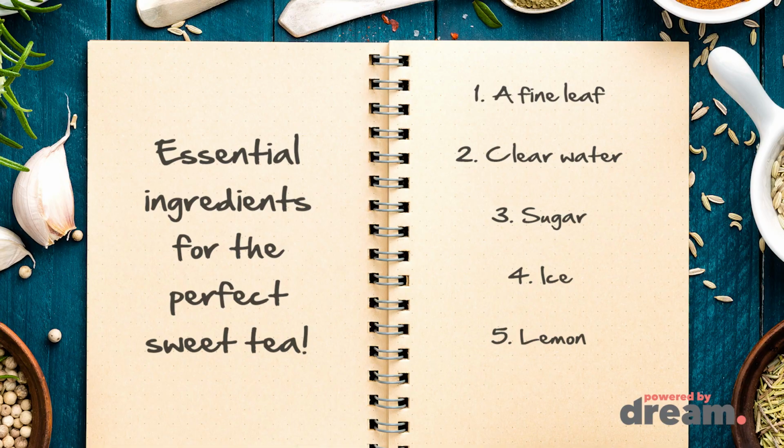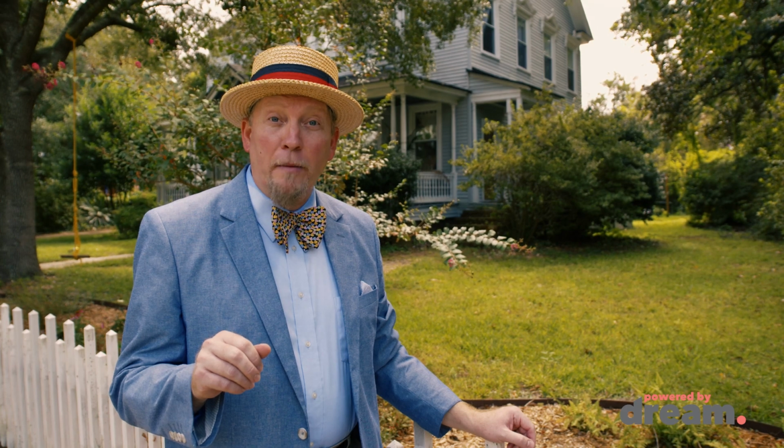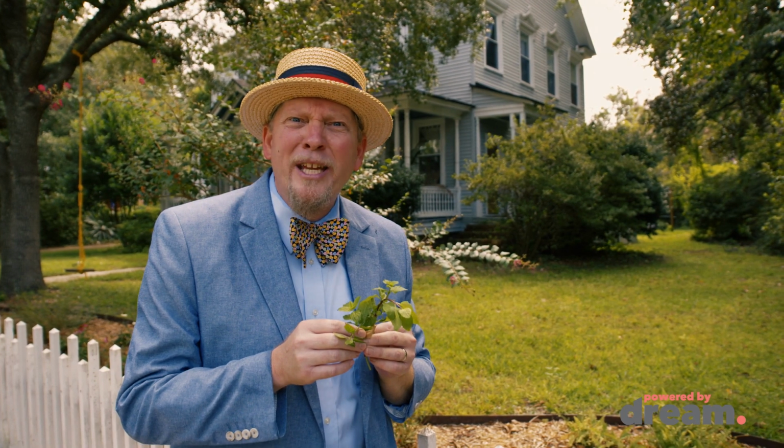What, you don't like lemon? That's okay, they sell boiled peanuts and liver pudding. You're gonna need some mint. And if you don't have any, you do what I do. You just reach across the neighbor's fence and steal some of theirs. Do you hear those church bells? I'm gonna get struck.